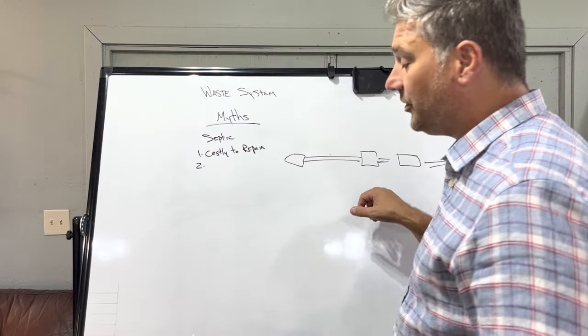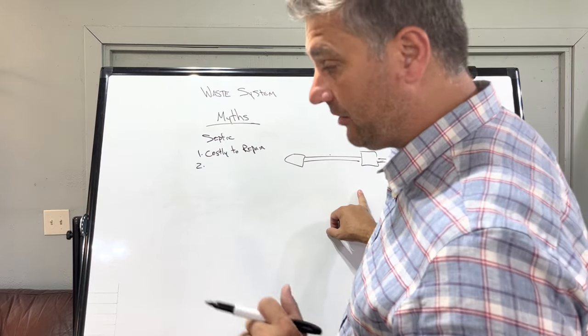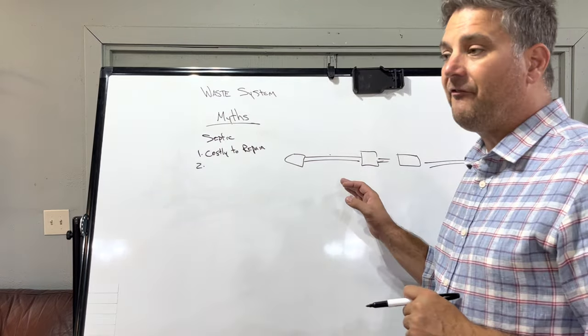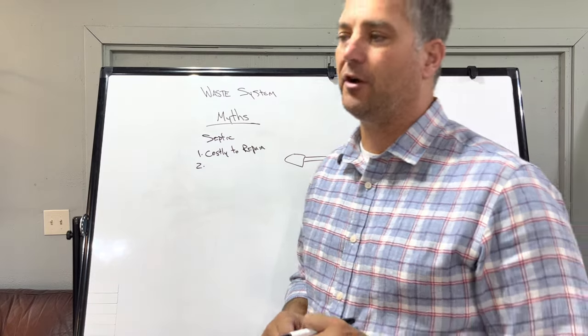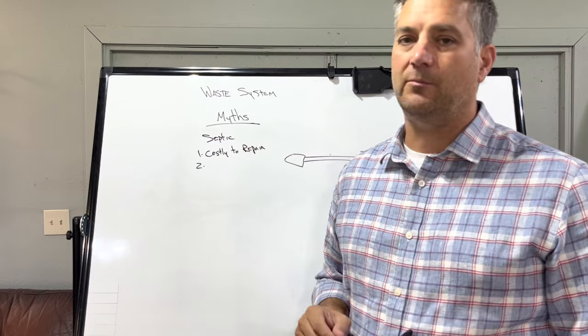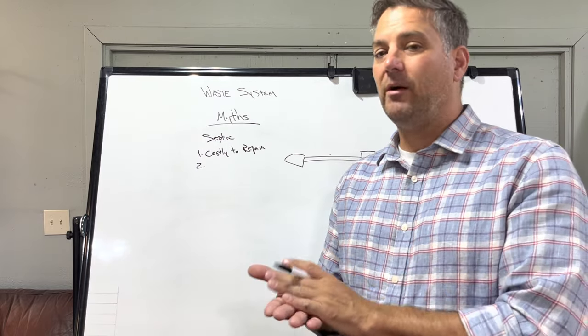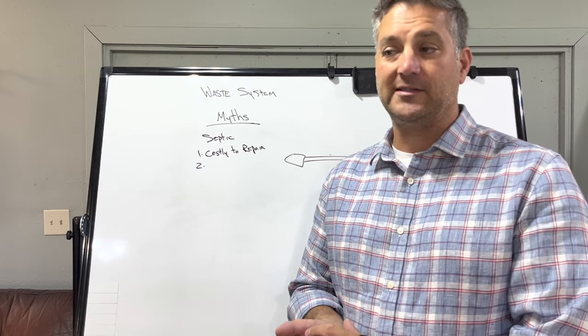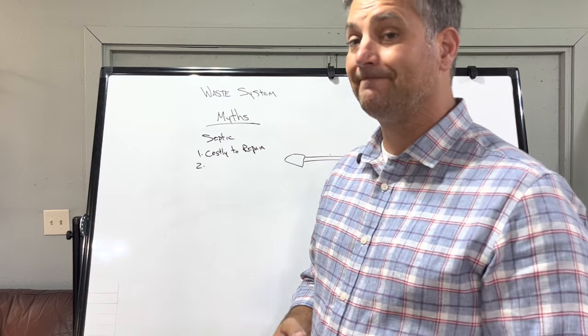The one thing that you do hear about septics that's not a myth, okay, not a myth, is that if the field is oversaturated, it's very costly. That is true. When it's oversaturated, what that means is that the soil no longer absorbs the water. It's not doing its job. And that can be costly, about $20,000. Ouch.